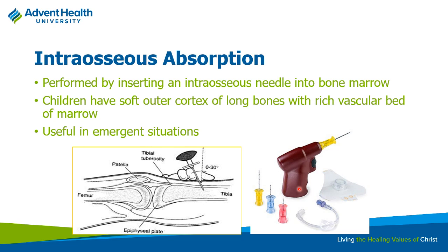The tibia is quite frequently used, but you could use things like the humerus, the sternum, a lot of different options there. But the nice thing is that you can get really any drug through there. You can do fluids, you can do code meds like epinephrine, you can do everything through that, which is nice until you can actually get a true IV started.